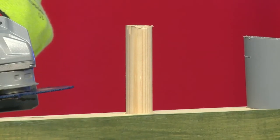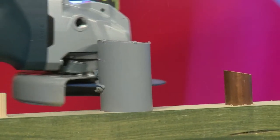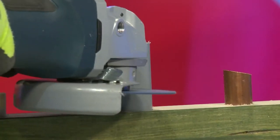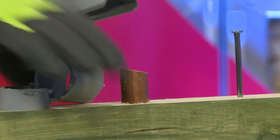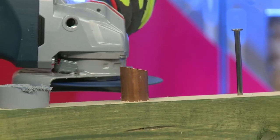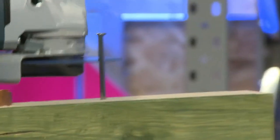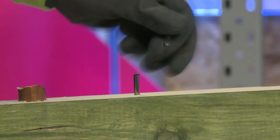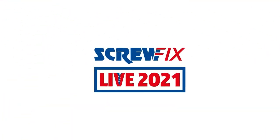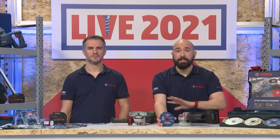So as it's a multi-material disc, I'm cutting here through 20 mil of wood, moving on to 40 mil of plastic pipe, 22 mil of copper, and then a 4.5 mil galvanized nail. As you can see, that demonstration clearly showed how it can absolutely eat through this material.